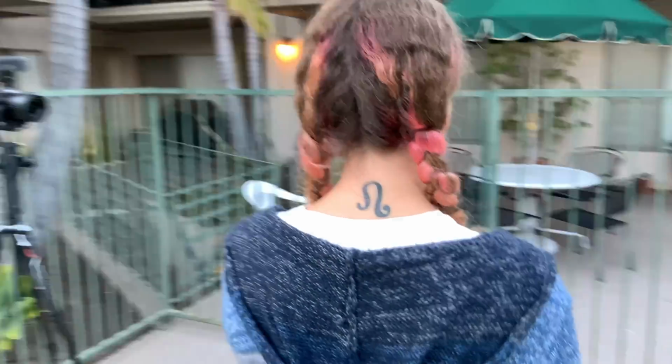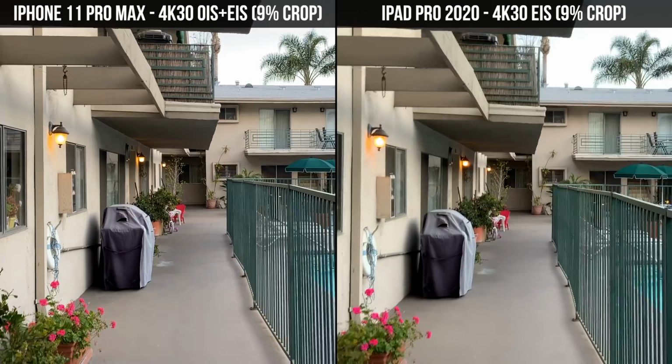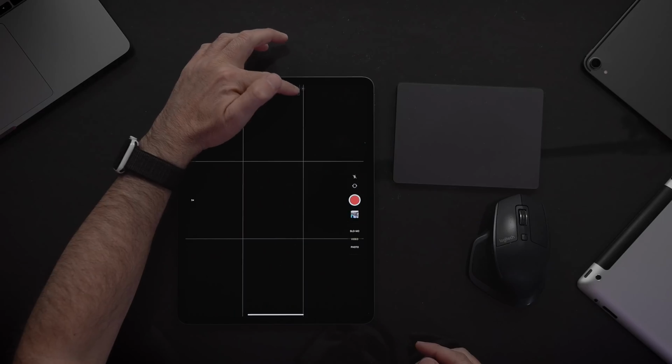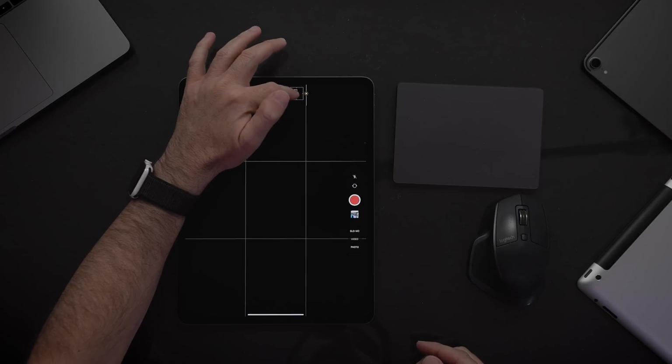Well, we don't. Because the wide angle on the iPad doesn't have the optical image stabilization. And the electronic image stabilization causes 9% crop, just like the iPhone. You know how in video mode on our iPhones we can touch the resolution that is displayed here and change it? We cannot change it with this one. Wonder when that's gonna come.